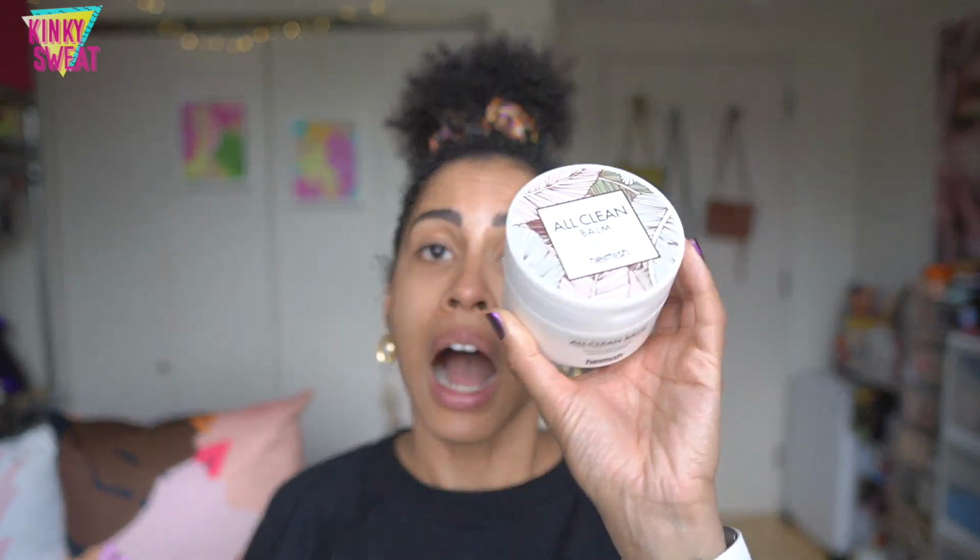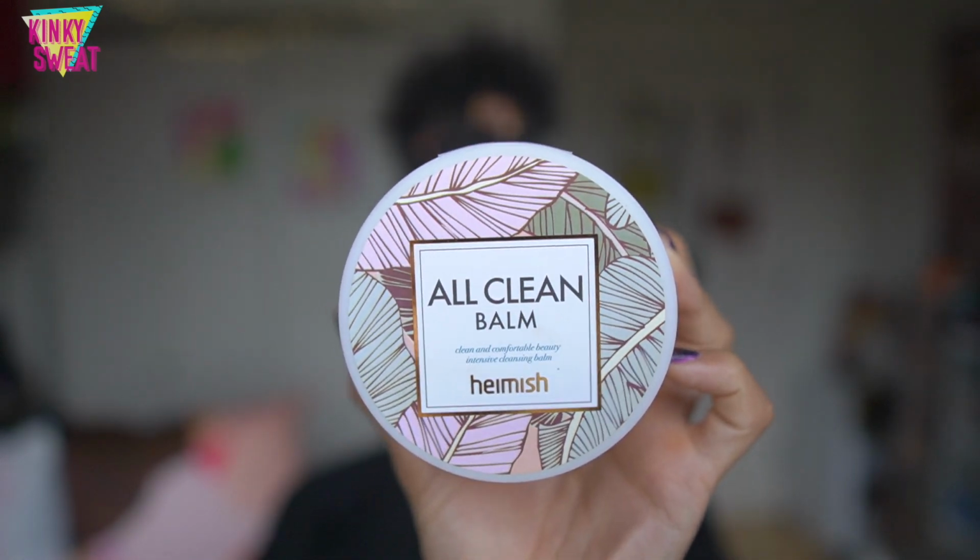All right, we're coming down to the last few. The Heimish All Clean Balm. I actually really, really like this. I have been using it because, unfortunately, the citrus scent did trigger my allergies. And because they were a little aggressive in April, I had to take a break from this. I had to step away, okay? I think after the season has passed, I will be able to use this again.